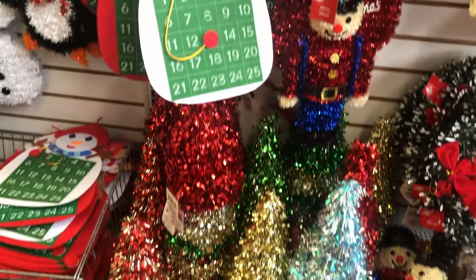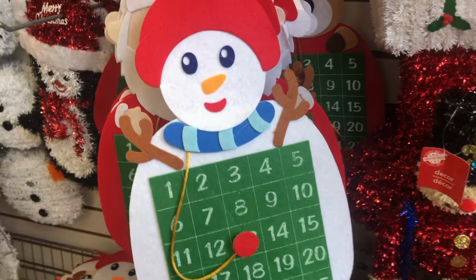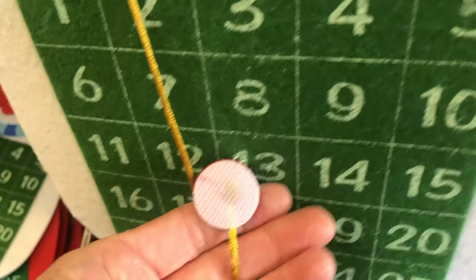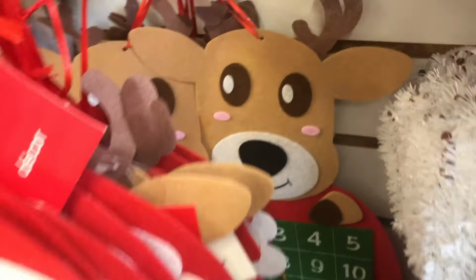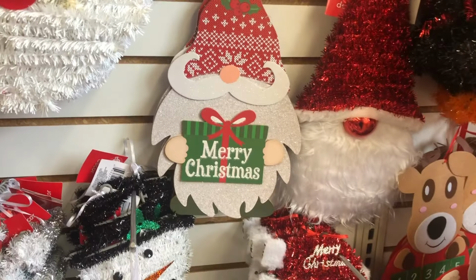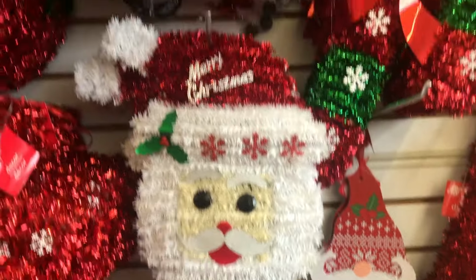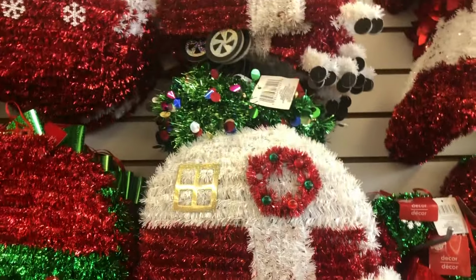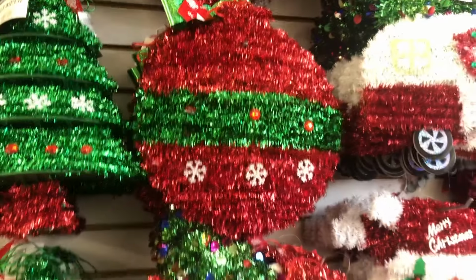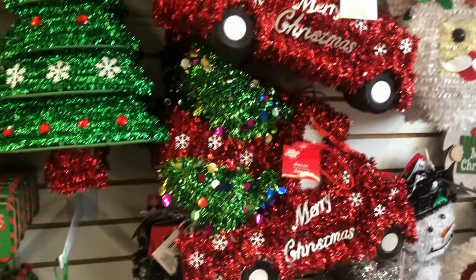And they have their little tinsel trees, and they've got a countdown. It's like made out of felt, and this is like Velcro. They got a reindeer, a Santa, and a snowman. And there's a little gnomey hiding there. This Dollar Tree has a lot more signs and more of these tinsel things than the other one I normally go to.